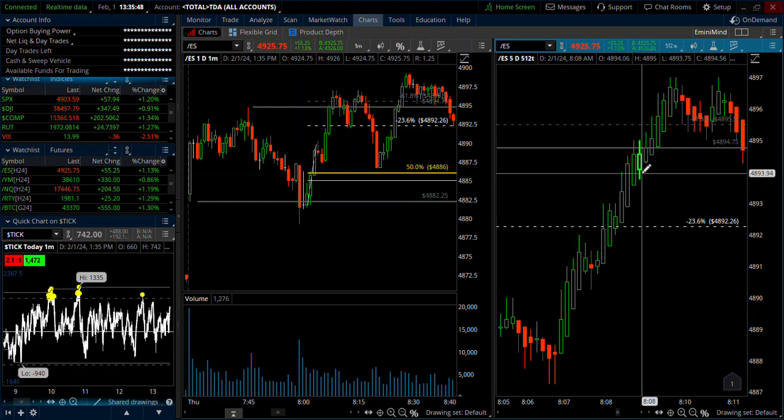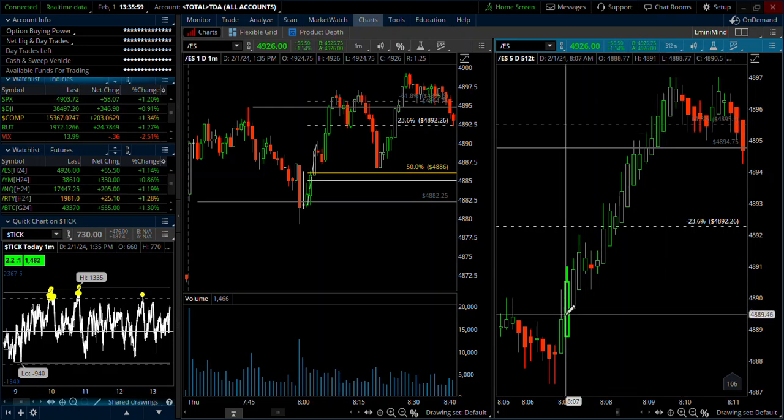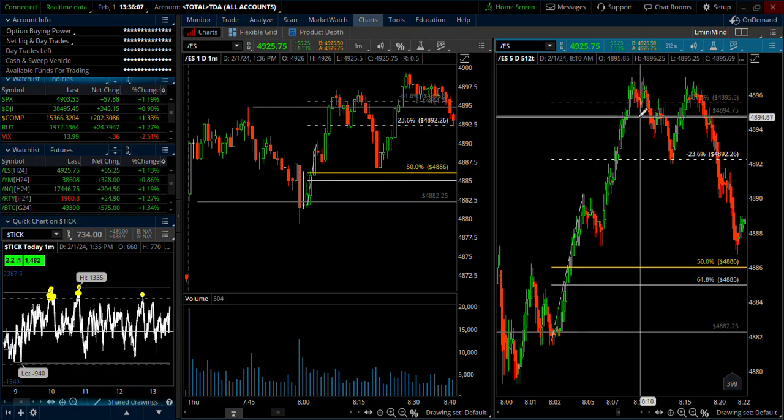Sometimes I'm a candle behind, because I'm just moving my order up as fast as I can as these candles are forming. And I got taken out right up here. And so that one was good for the 3-point first target plus about 12 points on that leg up, or that run up. And you'll notice we went from the bottom of the 30-minute range to the top of the 30-minute range.